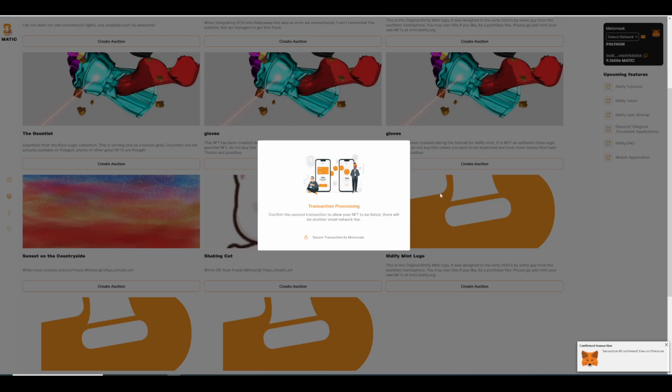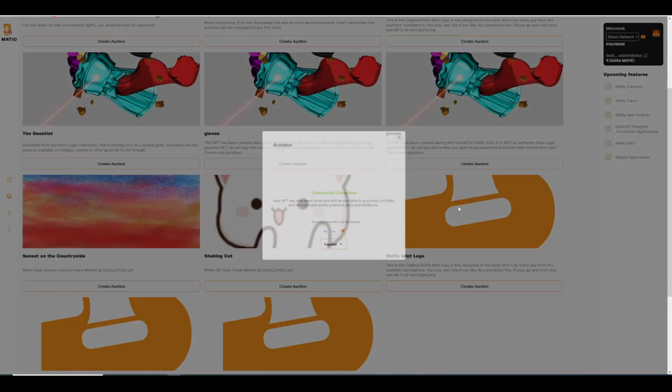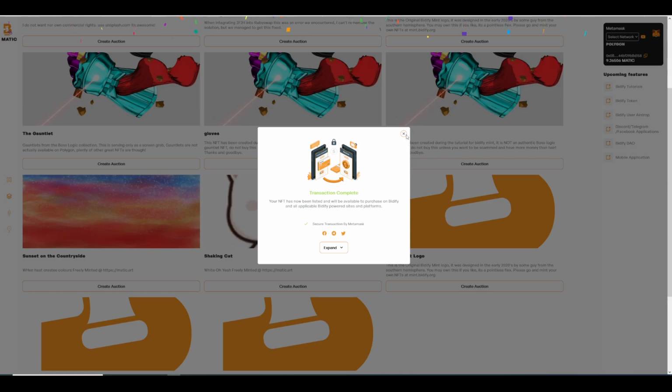And this does take a little while, especially when the network's busy, because we have to wait for it to actually go into a block before this gives us the confirmation. I'm not going to wait for it now, we'll just move on. Oh, no, there we go. There it is, and we got a little ticker tape there as well.